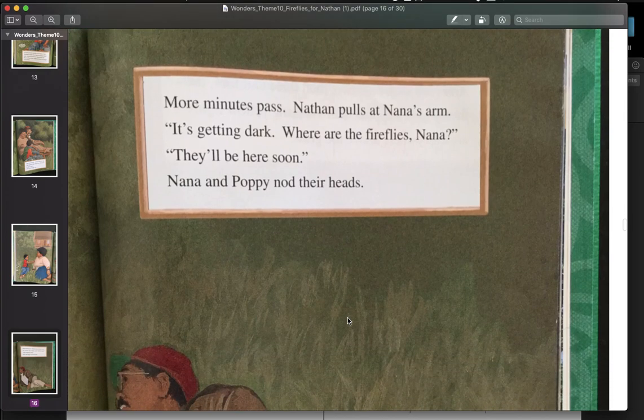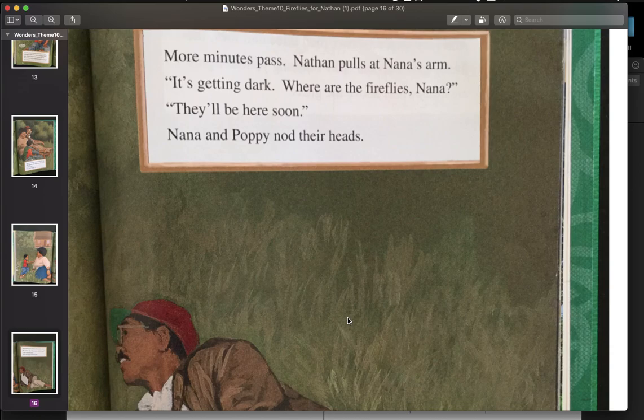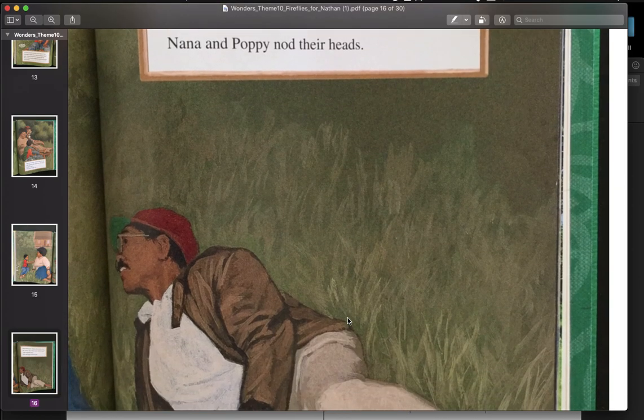More minutes pass. Nathan pulls at Nana's arm. "It's getting dark. Where are the fireflies, Nana?" "They'll be here soon." Nana and Poppy nod their heads.